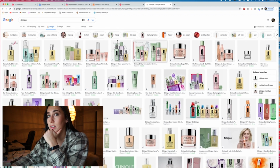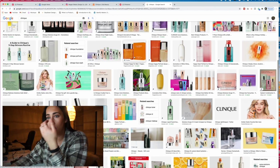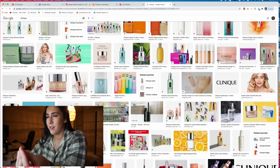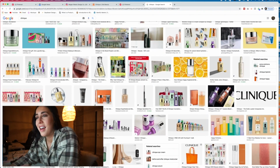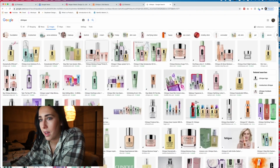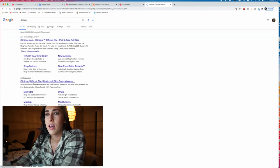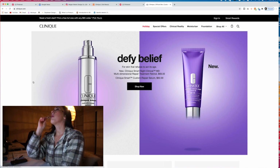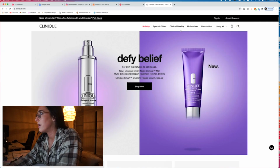All right, yeah, we really need to refresh this. I don't think it's ever changed since they've been a brand. It's just that serif font that's not serif, but it wants to be serif. So I don't know, it's just interesting. Let me actually read why it's called Clinique. Maybe that'll help with some inspiration. And let me wear these because I don't want to make the eyes tired.